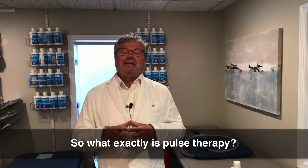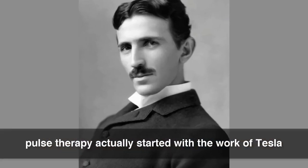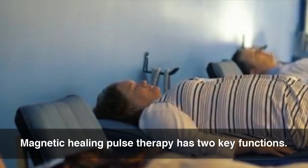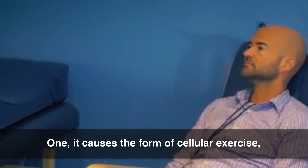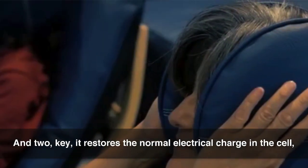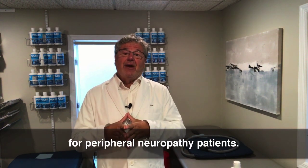So what exactly is pulse therapy? Well, although relatively new here in the United States, pulse therapy actually started with the work of Tesla many years ago. This painless, non-invasive therapy has been used in Europe for decades. Magnetic healing pulse therapy has two key functions. One, it causes a form of cellular exercise, which helps eliminate toxins in the cell. And two, key, it restores the normal electrical charge in the cell, especially nerve cells, which is essential for healing to begin for peripheral neuropathy patients.